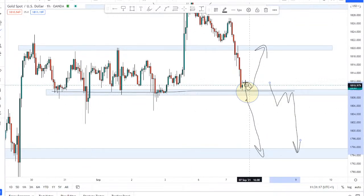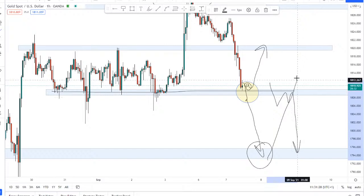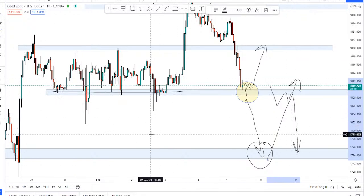So if buys do present themselves, then yeah, back up to 1820. If not, and it stays bearish, leave gold alone. Then the next place I will be looking for buys is back down there at 1796 to take that back again to the upside. So that's the plan that I have for gold there.